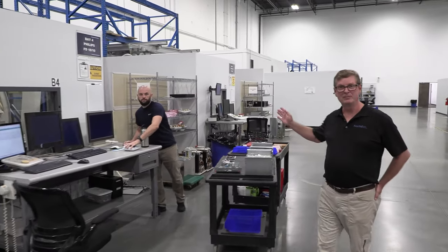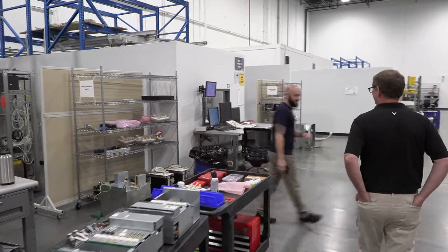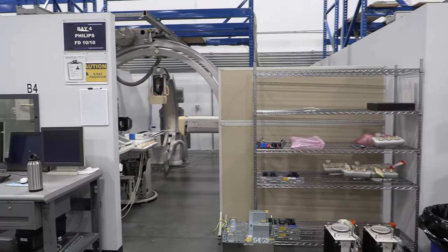We start to get into our Philips bays. And the biplane in this particular one. Wow.